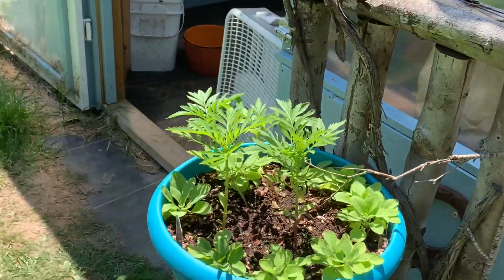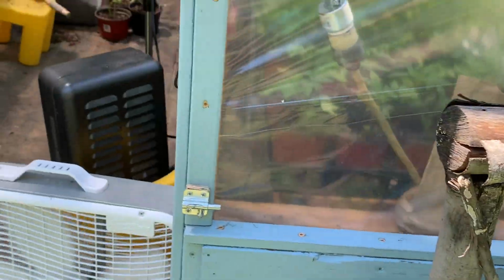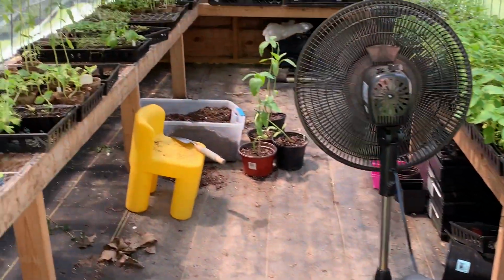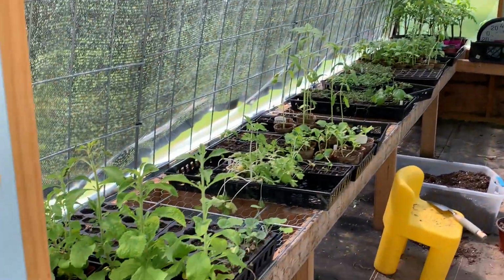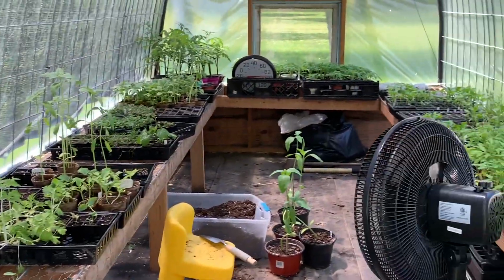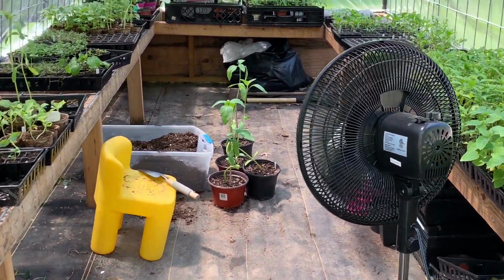These grew from seed. These are petunias and marigolds. And this is the greenhouse that's looking kind of empty, guys. But we have planted most of it. And we plan on planting the sunflowers here soon.